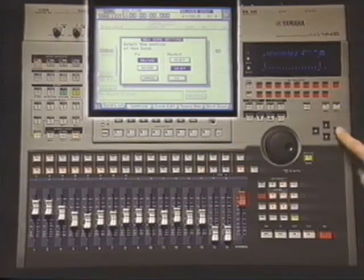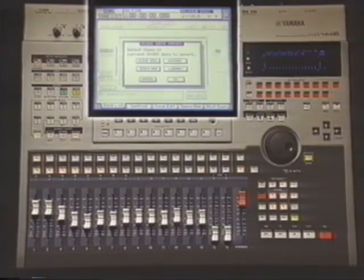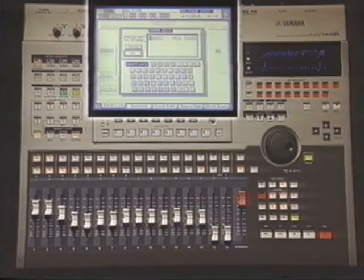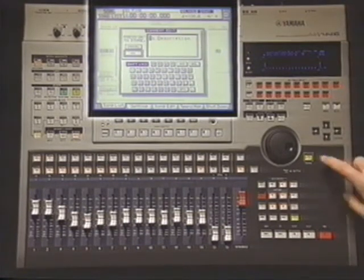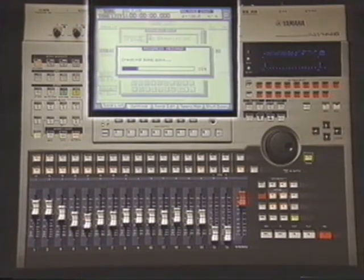The Mixer Data Import screen allows you to import various settings from a different song. For now, choose either OK or Cancel. This screen allows you to name your song. We'll use the default settings for now, so click OK here and for the comments screen. If you want more details, check the operation guide under Creating a New Song.